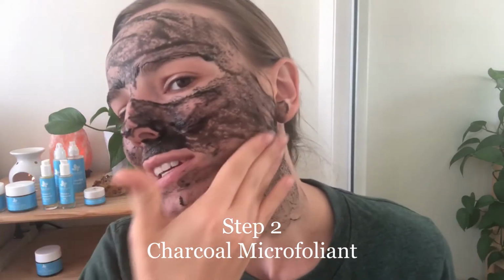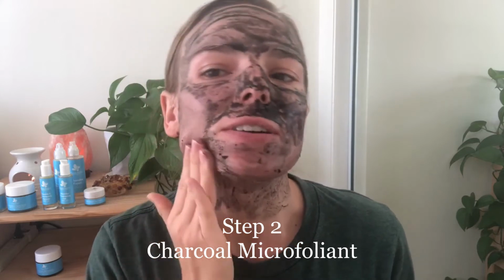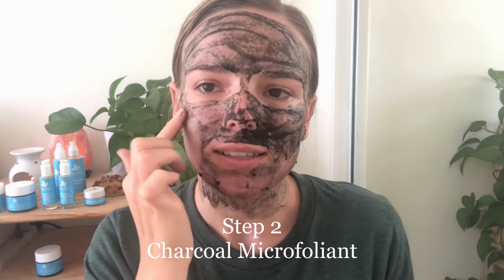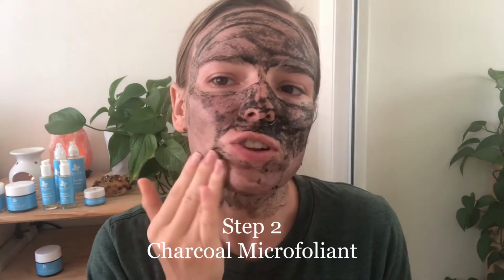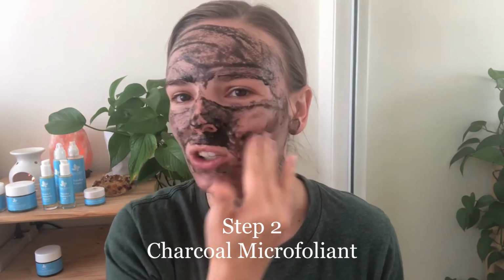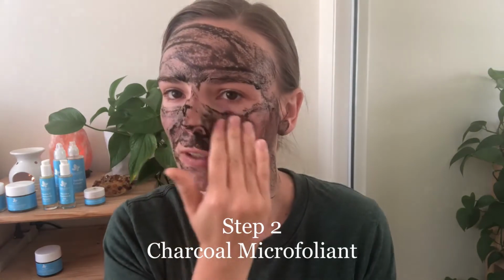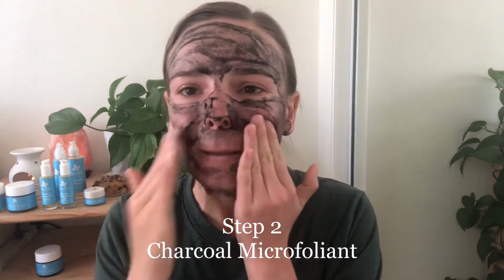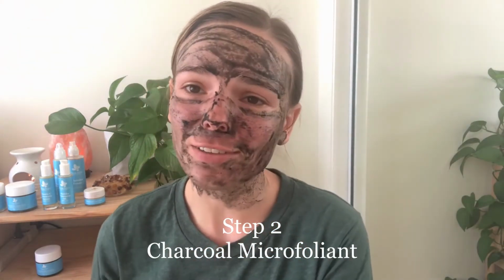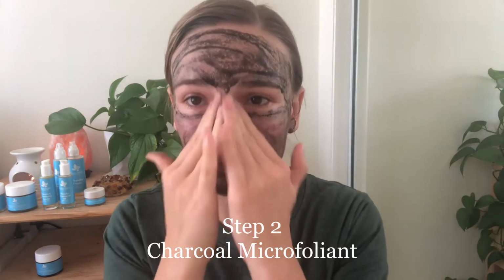Since I'm breaking out more around the jaw, I'm going to be working more around the jaw here and on my forehead. This area and your cheeks are always more sensitive, so you want to be a little more careful around that area. If it gets too dry, like if you forgot how long you had it on, just add some water to your fingertips and it'll moisten up the exfoliant again. It's okay if your skin is tingling, that's what enzymes do. It's okay if your skin gets red because you're really increasing circulation right now.